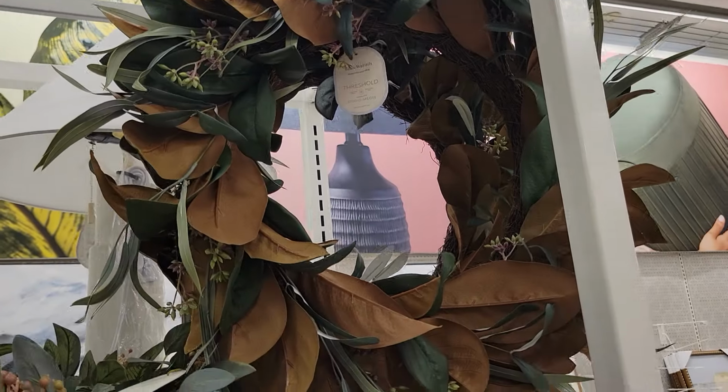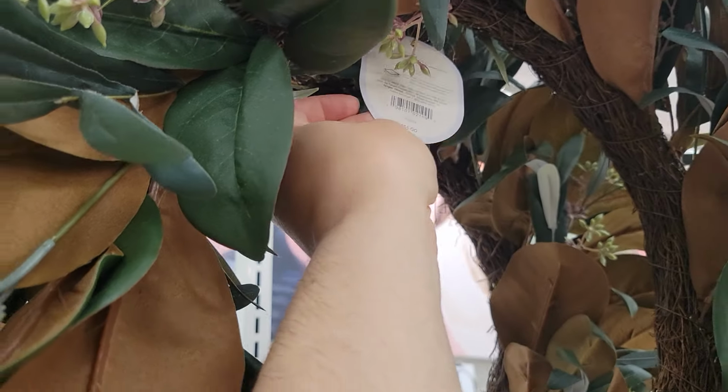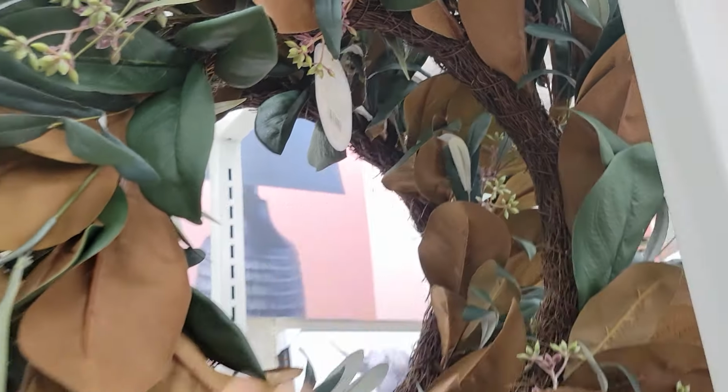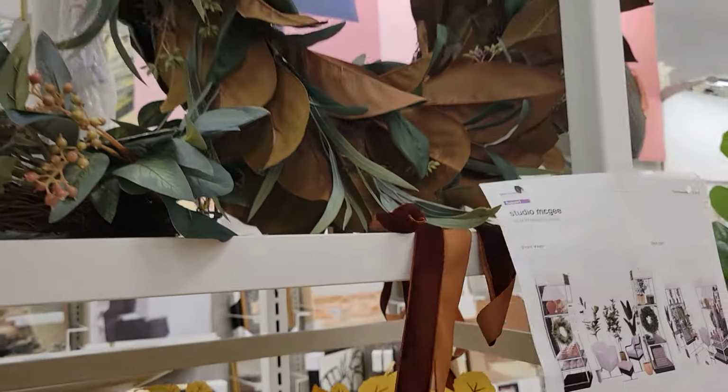I love this wreath. It is even prettier in person than online. It's $35, which I'm kind of shocked it's only $35. And then this velvet bow detail is just the cherry on top.